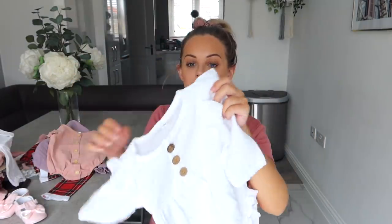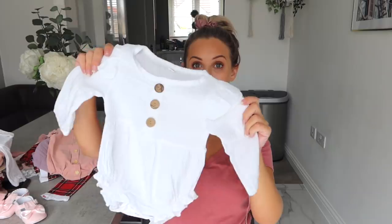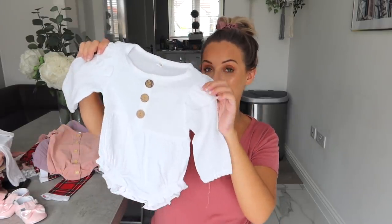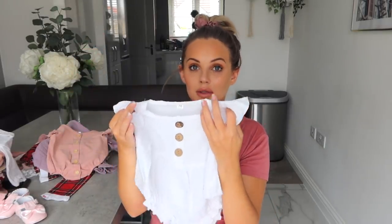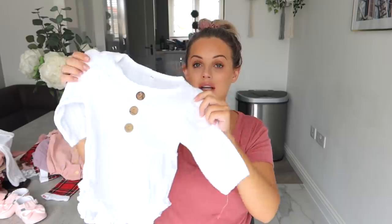I then have this white long sleeve romper, so something a little bit different, but still multi-seasonal. I don't even know if that's a phrase, multi-seasonal. You can wear it all year round. It's quite thin, so you could definitely wear this in the spring, summer, just this with some sandals. But again, you can wear it in the autumn, winter. If you did want to make it a bit warmer for your baby, you could put a baby grow underneath. Then with some tights and a cardigan.